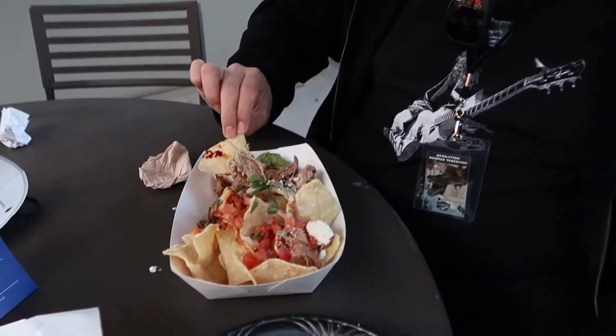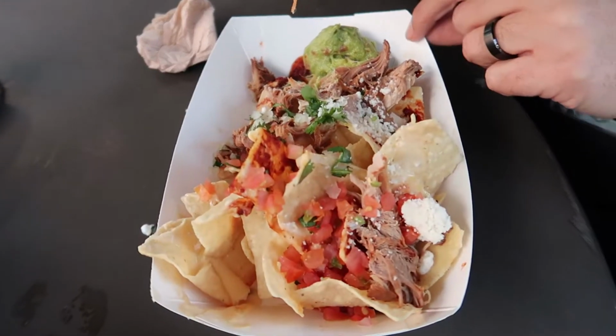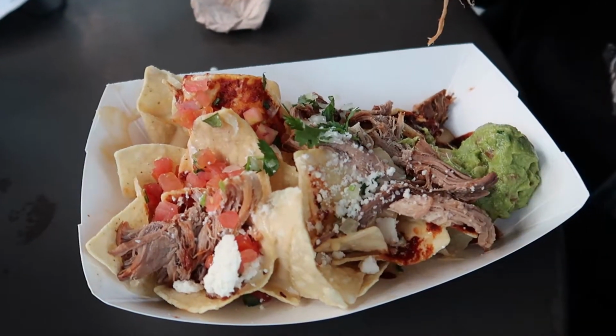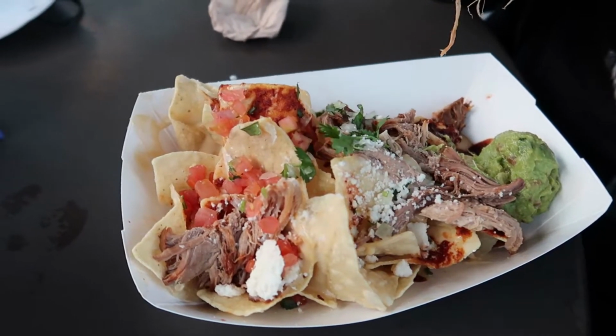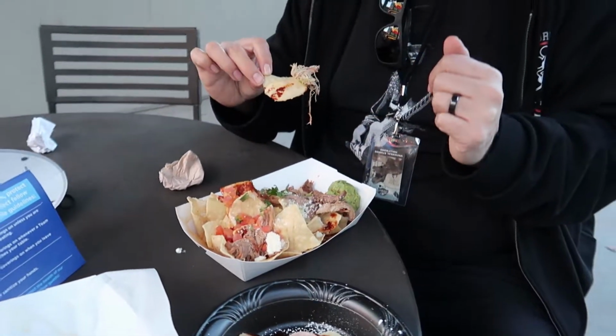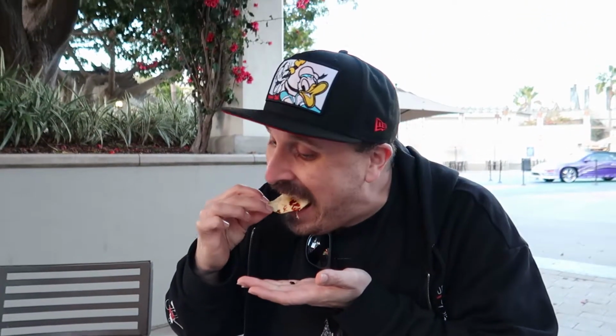All right, we got the loaded nachos here. They actually look really stacked. They got a good amount of stuff on them. Little guacamole on the side there, cheese. Looks like the crumble cheese, some cilantro, some onions. It looks really good. We got the nacho cheese on there too, so let's see how it is.